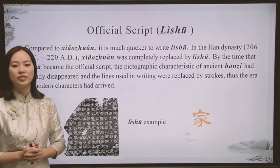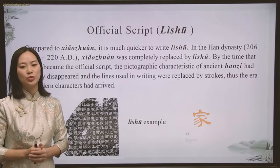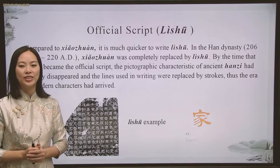Official script, which is called 隶书 in Chinese. Compared to 小篆, it is much quicker to write 隶书. In the Han Dynasty, 小篆 was completely replaced by 隶书.